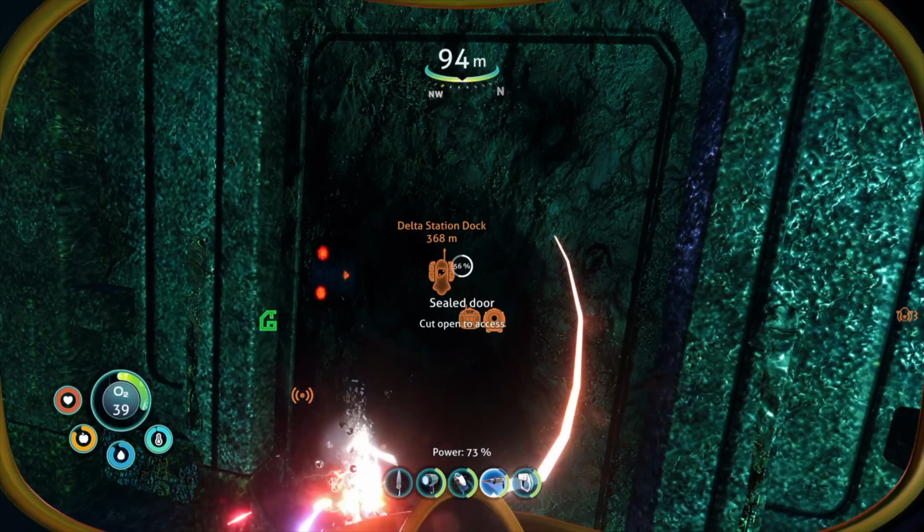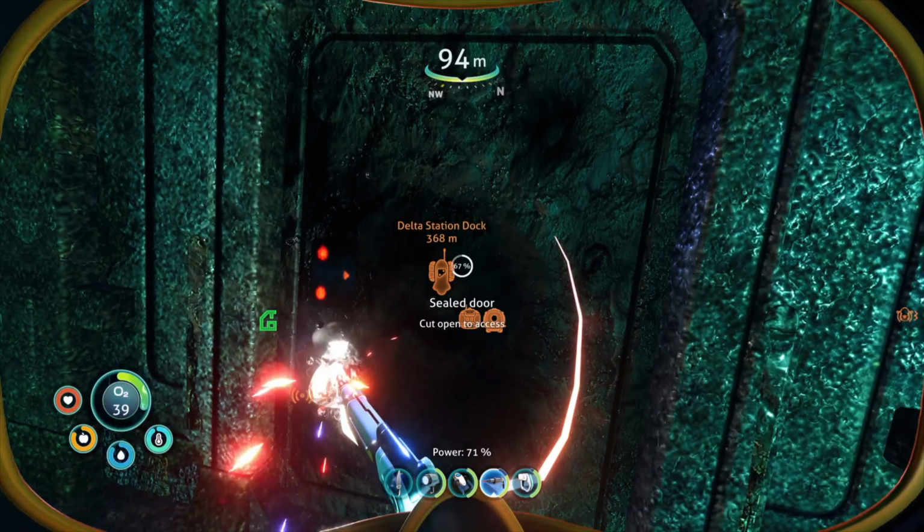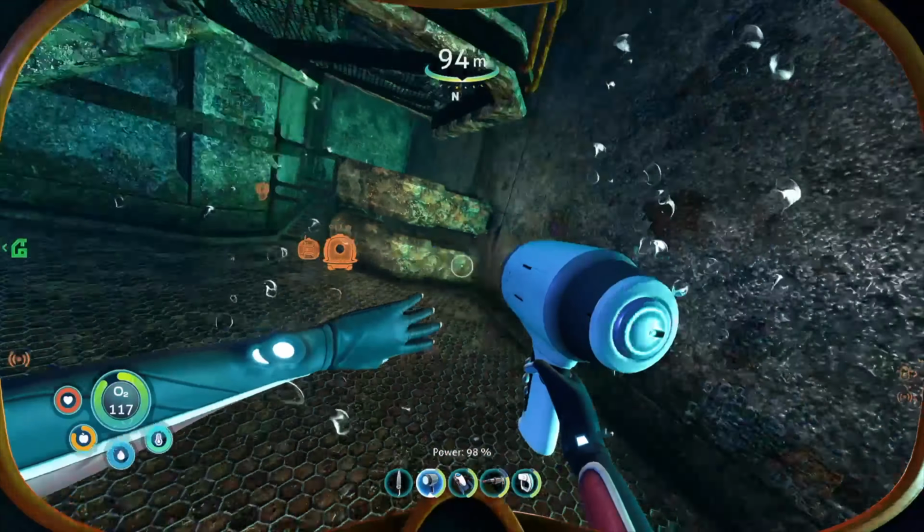Whenever I cut these things open, it just reminds me of Star Wars. You know how cool it would be to cut open a door with a lightsaber?